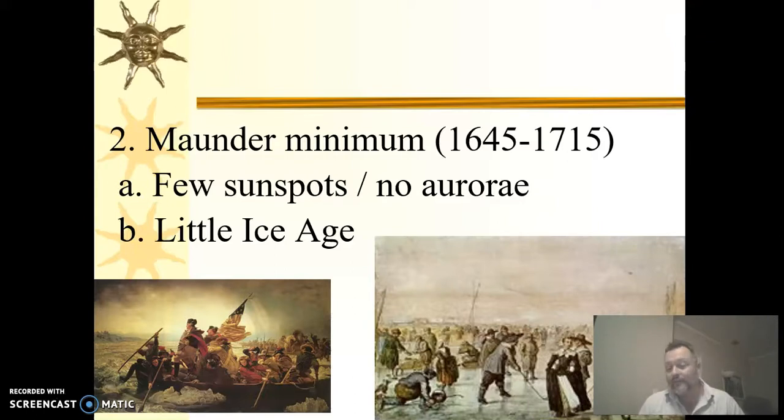And what is probably not a coincidence, it got really cold for a prolonged period of time. They sometimes call it the Little Ice Age. There's the famous picture of Washington crossing the Delaware and his men pushing back chunks of ice. Well, guess what? The Delaware River would never, ever freeze in modern times.